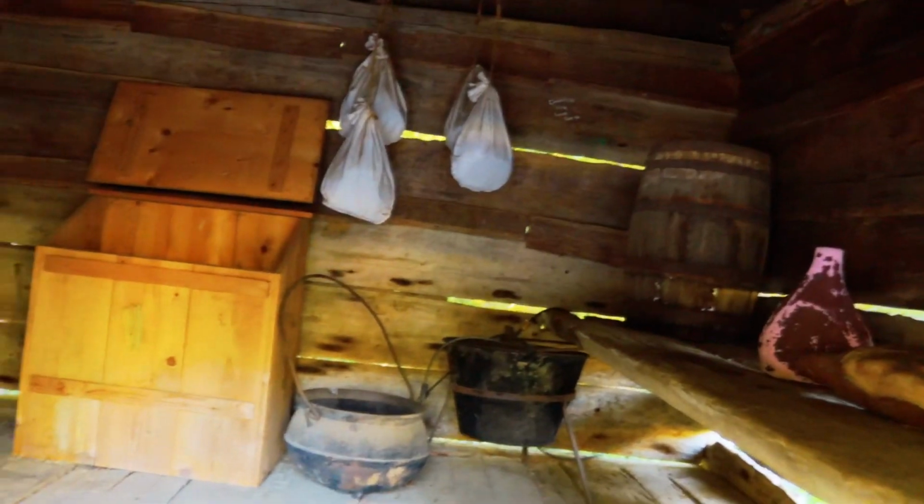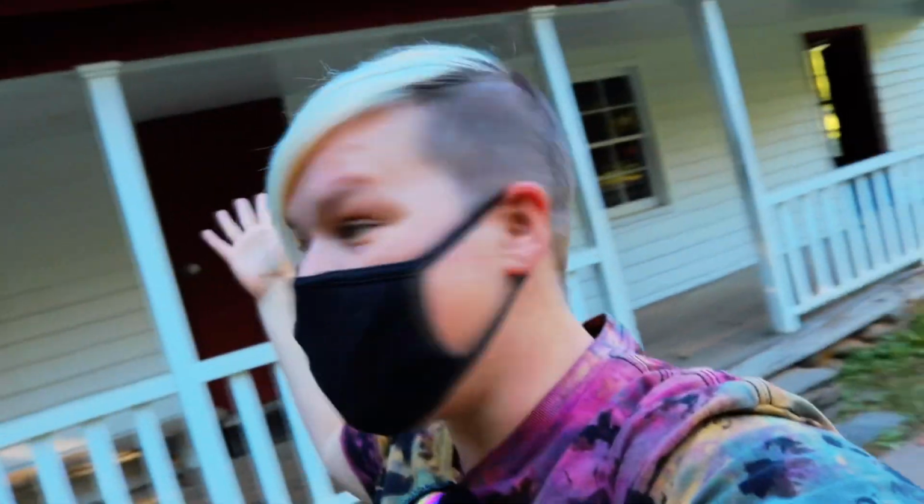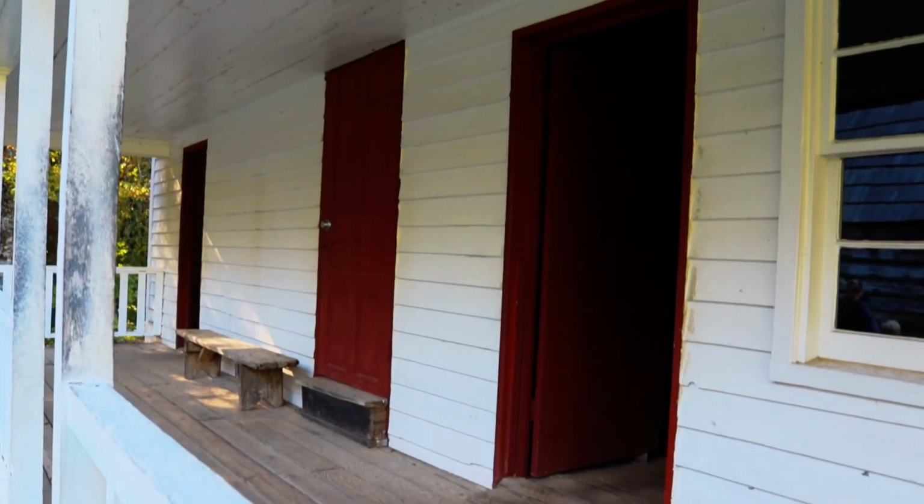This looks like they might have held some of the meats in there. And then also they have a little trough. Now, since my last visit to Cades Cove, they have repainted and it's looking wonderful. This nice maroon trim on a white farmhouse. This house is looking A1 right now.